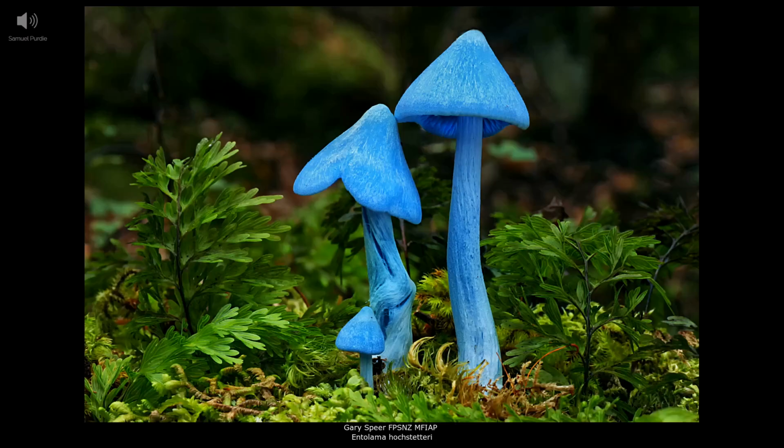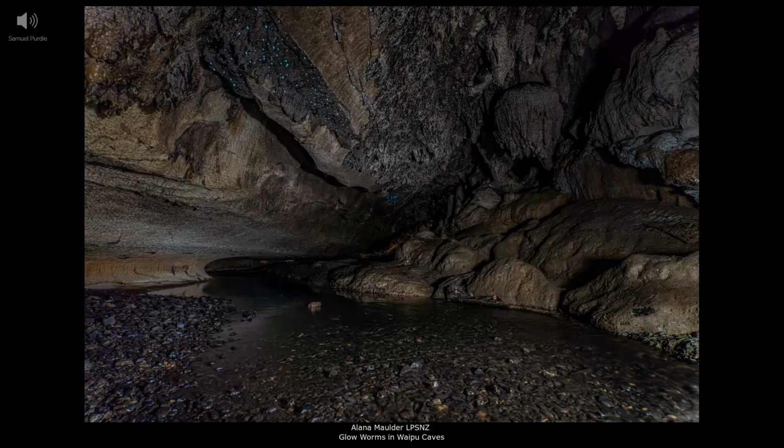Beautiful colours in the image, and a nice, wonderful low perspective, and it really captures the sort of ancient nature of the mushroom on the left there. A very technically difficult image to achieve.